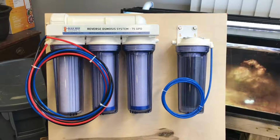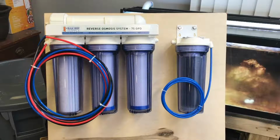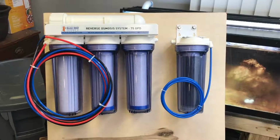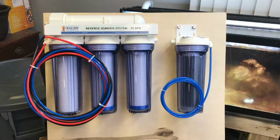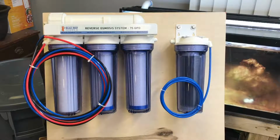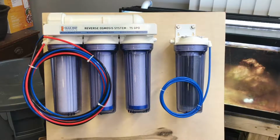You'll see three colors of hoses on the system. The red is your source water, the water that's coming from your household plumbing. The blue is the product water, the final results that you're trying to get. And then you'll also notice that there is a black hose on there, and that is wastewater. And I didn't realize at first that there was a waste product in this process, but there is. You can't get as much water coming from your system, from your plumbing, to go through the system, so it rejects a portion of the water.